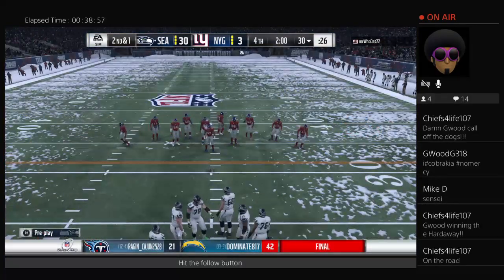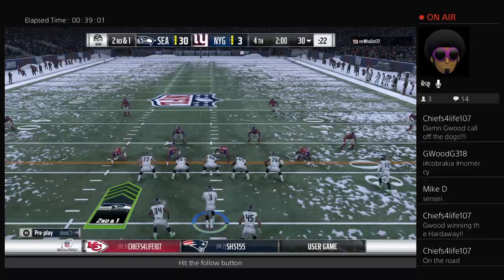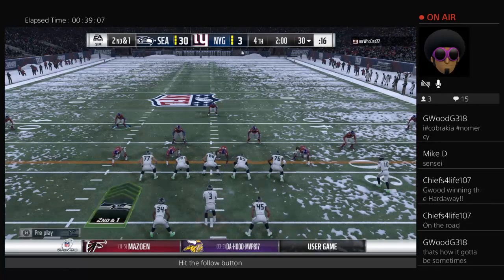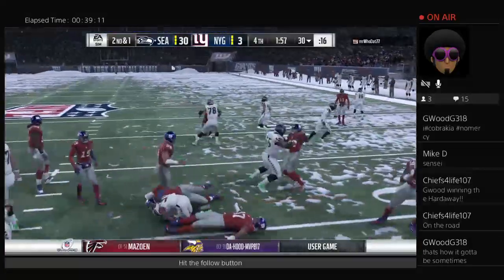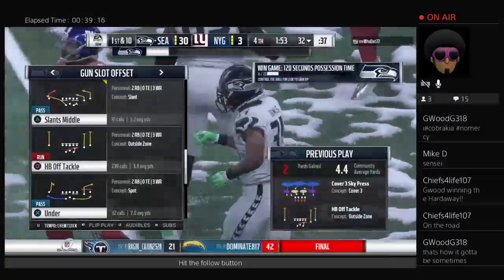Second and just 1. Another run, but this time it's Rawls. 2 yards on the pickup there, but it's enough to give them a new set of downs.